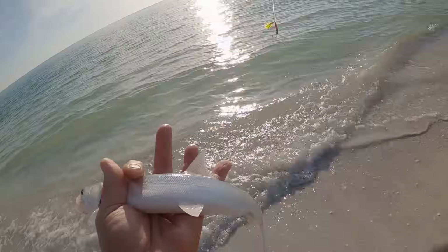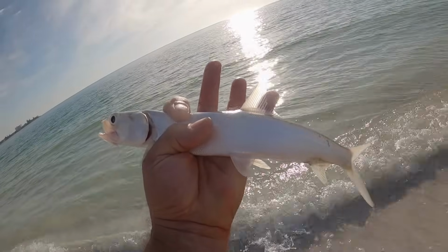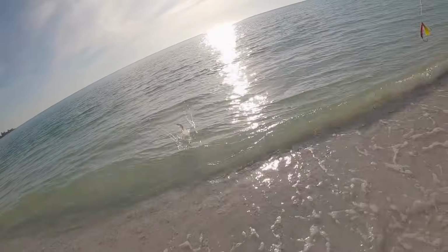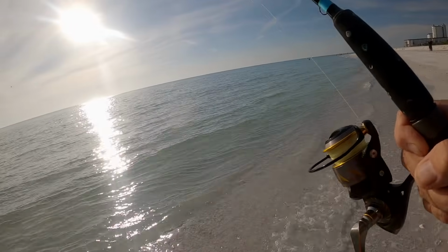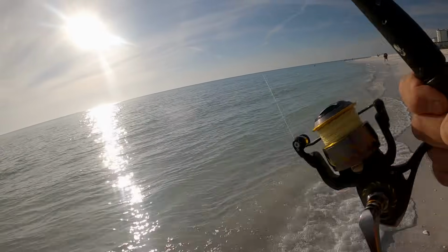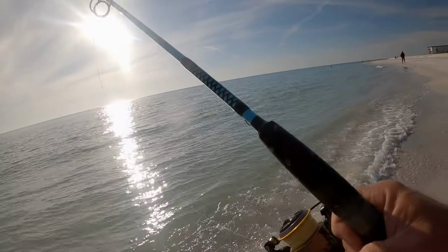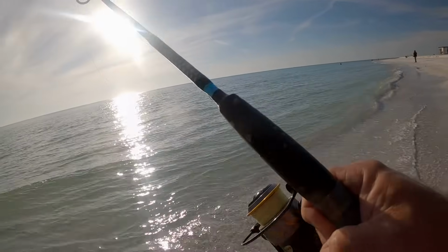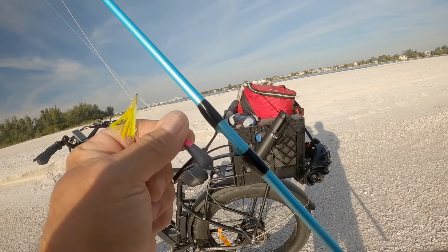There we go. Finally got us a little ladyfish. That's like perfect size for snook, right? See ya. All right. And as fast as they moved in, they moved out. It means the bait probably moved out of here. They were here for a reason, right? Well guys, I have jigged so much that I jigged the paint right off of my lure.